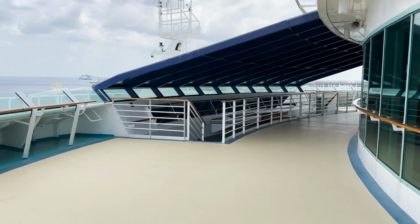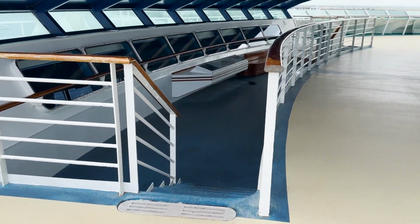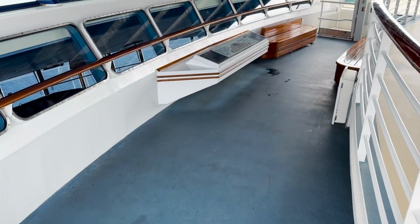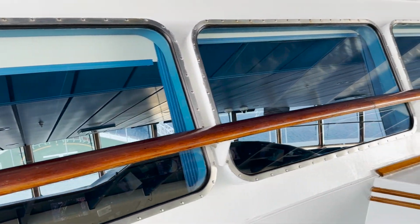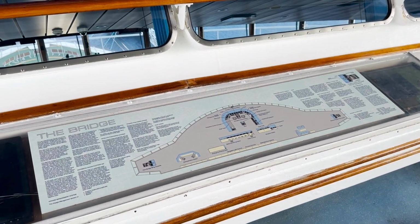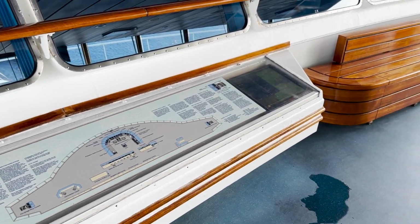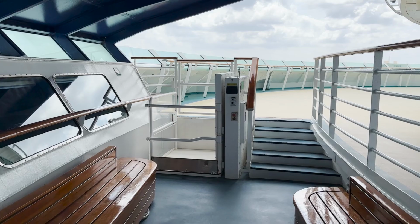And on the very forward part of the ship, you'll find this little interesting area with a step down. So be mindful of that. But then you'll see all these little windows, and they actually look right into the bridge of the ship, where the captain and the crew control everything. And you can see all their little screens, displays, knobs, and then right through to the helipad. And there's actually an informational piece here that explains all about the bridge and what all the sections are and how they do everything. Super cool little feature, and there is actually an accessible lift there as well. So if you need that to access this, you can.